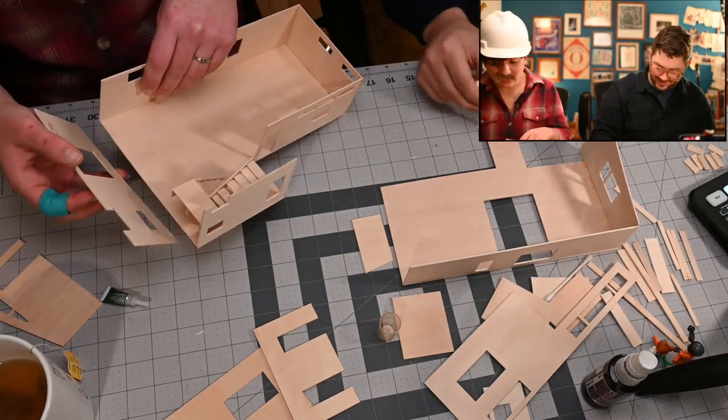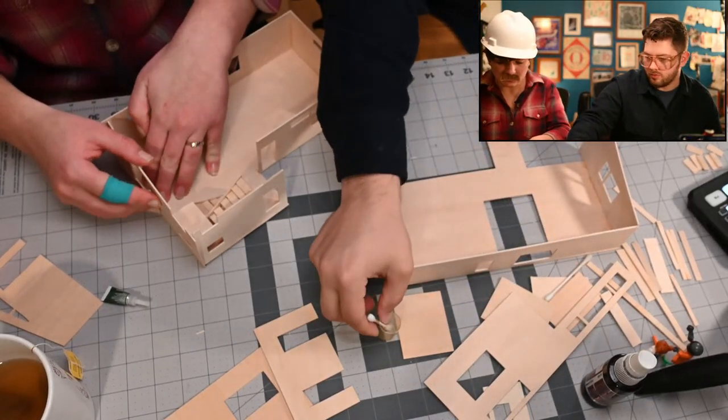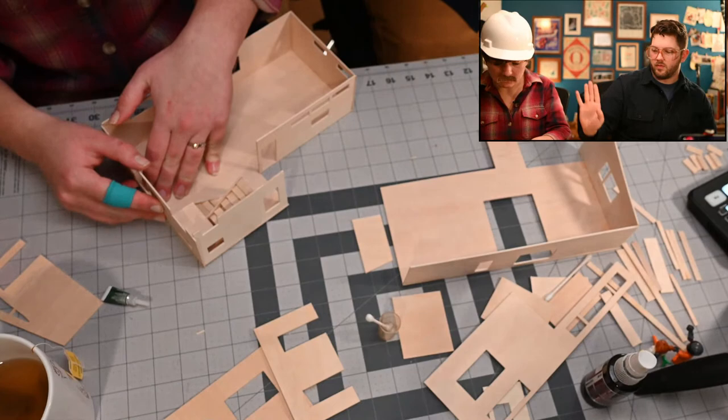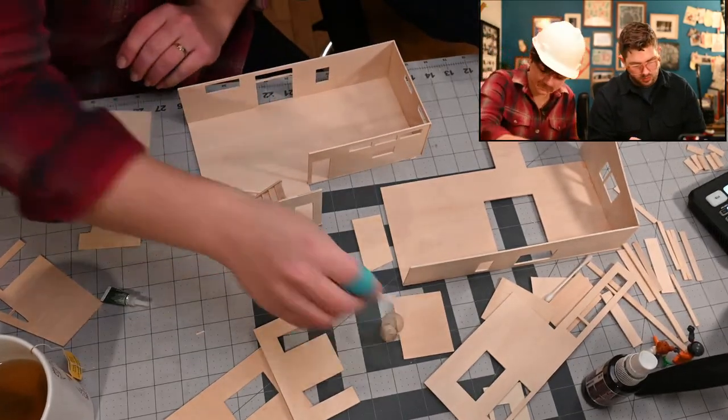We have a window here? Oh, because this goes to the basement. Yeah, so we have a couple walls that are going to be balloon framed, which, you frame the top and the bottom at the same time. Okay. And that's where those windows go. Okay.